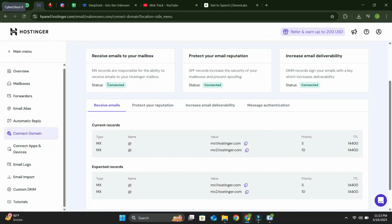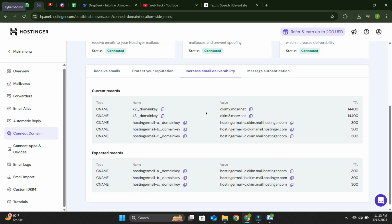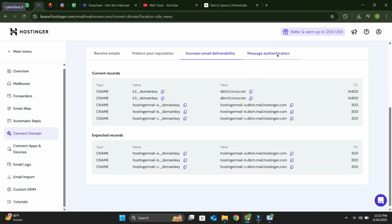Set up SPF, DKIM, and DMARC. SPF verifies your server. DKIM encrypts. DMARC tells providers what to do if they fail.